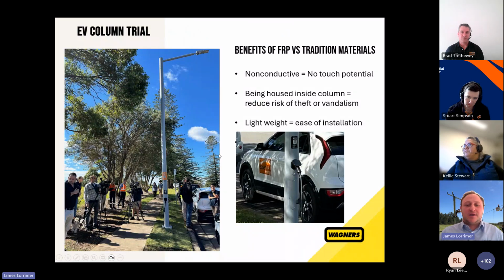So I thought I would start by highlighting what has briefly already been mentioned, but the biggest driver for the success of this trial. So choosing Wagners for the EV charging project in Port Macquarie offered significant advantages over traditional materials. These composite columns are non-conductive, which means they eliminate touch potential, significantly enhancing the safety of our contractors and the public. Wagners' FRP street columns also offer superior durability with an expected 50-year design life. Plus, the risk of vandalism and theft is reduced as the charger is housed inside the column. This ensures a longer lifespan and lower maintenance cost for the asset owner. Additionally, the lightweight nature of the column facilitates easier and more cost-effective installation, allowing reduced wear and tear on machinery. So they're just a few key benefits for an FRP profile.